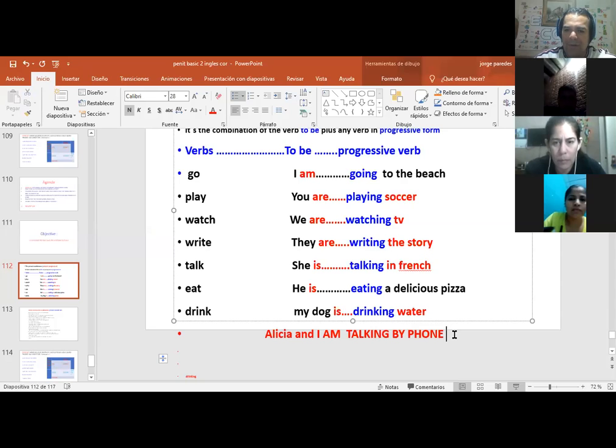Okay, guys. Remember that the present progressive is actually poniendo unos verbos en progresivo y que están en combinación con the verb to be. So ahí tenemos 1, 2, 3, 4, 5, 6, 7 different sentences. ¿Ok? Adrián, quiero que me leas las primeras tres.